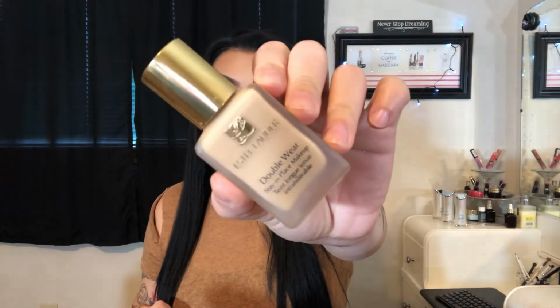You guys knew this was going to be in my favorites because this is the only foundation I ever use now, and it's the Estee Lauder Double Wear Stay in Place Makeup. Literally my most favorite foundation. It never ever fails me. It's the best foundation I've ever come across in my entire life. The reason I don't feel the need to buy or try any more new foundations is because this does everything that I wanted to do. So I'm just like, if it's not broke, don't break it. Why do I have to go look or try other foundations? This is the one I want.